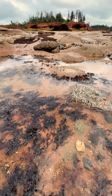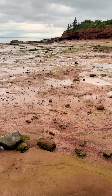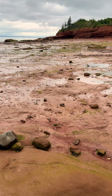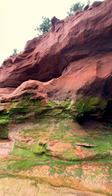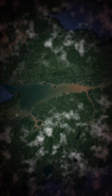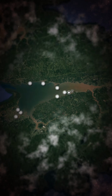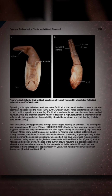Their need for that specific mix of well-oxygenated water and red mudstone keeps them constrained to very specific spots in the Minas Basin. So these red outcrops that started forming 220 million years ago are now hosting an incredibly fragile community. Habitat for the Atlantic mud pittock is a whopping 1.84 square kilometers. That's all they've got to work with in the whole country. It's only recently that we've woken up to just how fragile they are.